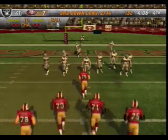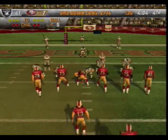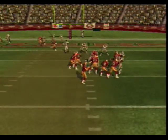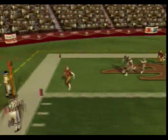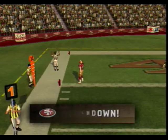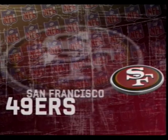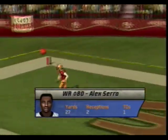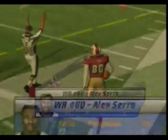It's third and goal at the 5-yard line. The Raiders come out in a nickel package. To the end zone, catches it. Touchdown, 49ers. This is a good play by the offense in the red zone. The wide receiver is going to break away right here and come up with a catch and the touchdown.